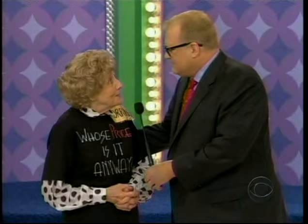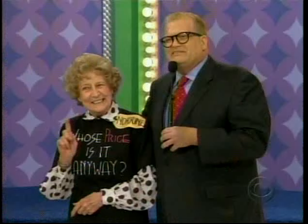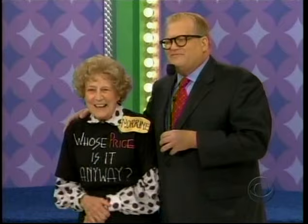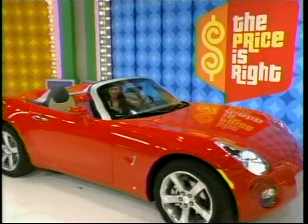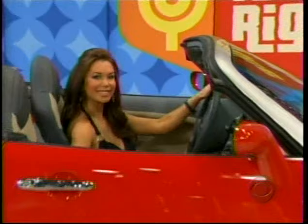Fantastic. Here, if you guys want to raise money for your church, here's what you can use for your next raffle. Let's hear it. Noreen, it's a new sports car. A Pontiac Solstice comes with standard equipment plus 18-inch aluminum wheels, preferred package, and premium package, the Pontiac Solstice. Yeah, you can touch it.